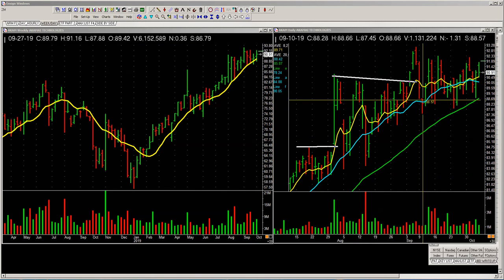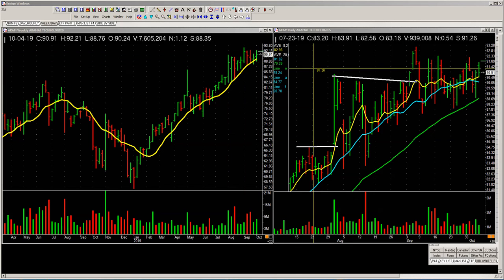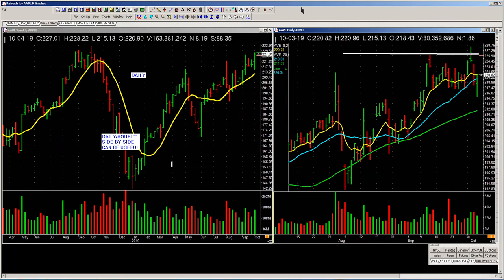You can see this stock right here is resting on the 50-day on the daily. Decent volume there on Thursday. You can see some clean tops going across right here, and you can see it on the daily or on the weekly. See that? Simple. Note the volume pickup on the weekly chart. Let's do the next one.